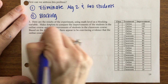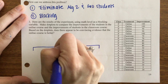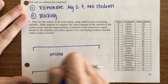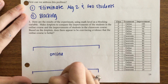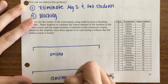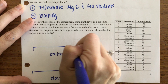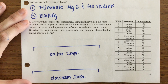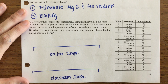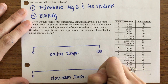I would suggest you use the same scaling, because ultimately we're going to compare them. What should be my lowest and what should be my highest? 0 and 100. Okay, I'm going to draw mine up here. You do the same thing.